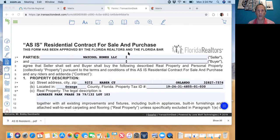What's going on with the property? Are there any issues with the property? Have you gotten a lot of activity? Do you have written offers? If so, try to find out where those offers are at. Can you tell me where those are? What do I need to do to put in a winning contract? These are the conversations you're going to have with a listing agent prior to writing this contract.